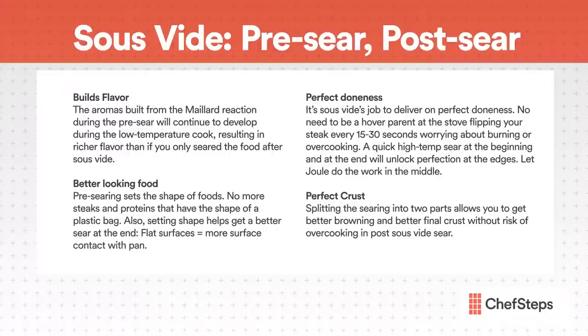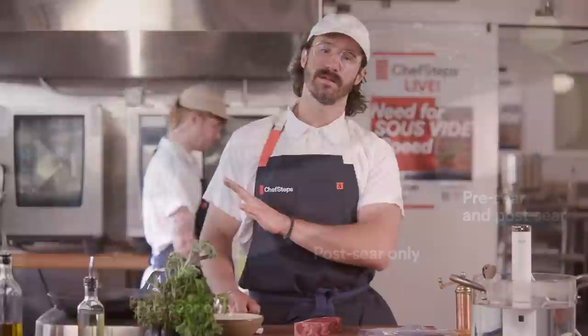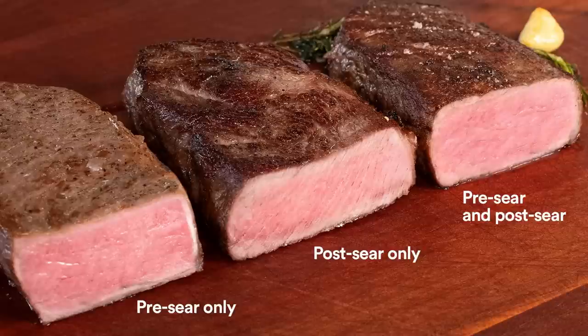So check this out. Here's the thing. If you sear before, you're gonna build up a bunch of flavor, that's really nice, but if you don't sear after, it's not gonna be as crispy and you're not gonna have as much temperature in it, right? If you just sear after, you're actually more likely to overcook your steak too, because it takes longer to sear in the end. But if you do both, you get the benefits of all this flavor in the beginning, and the Maillard reactions continue through the cook, and then the post-sear is even faster, and you get more flavor. So you get this crunchy, delicious, sizzling hot steak with a ton of flavor.